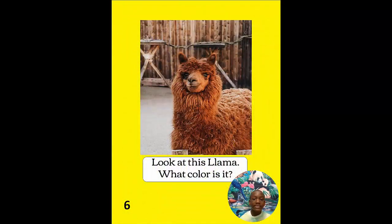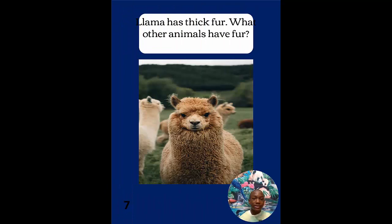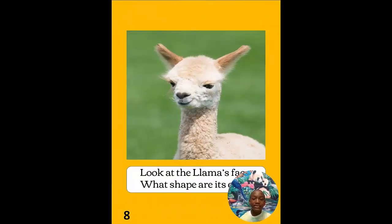Look at this llama. What color is it? Brown. Llama has thick fur. What other animals have fur? Look at the llama's face. What shape are its ears?